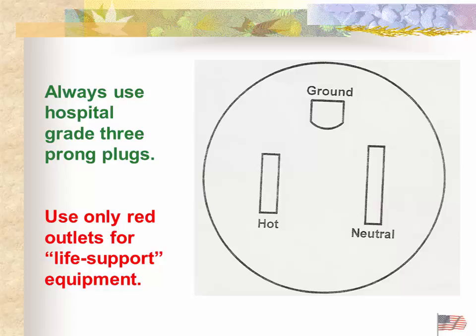The other thing, and we don't have them in the lab, and I always thought we should probably get some outlets that are red in nature. Red outlets are always designed for emergency power, so any life support equipment you have should be plugged into a red outlet, not a standard outlet.